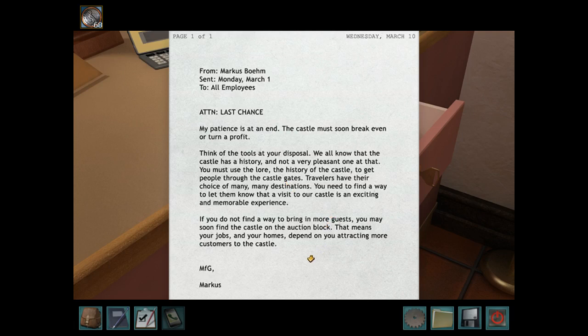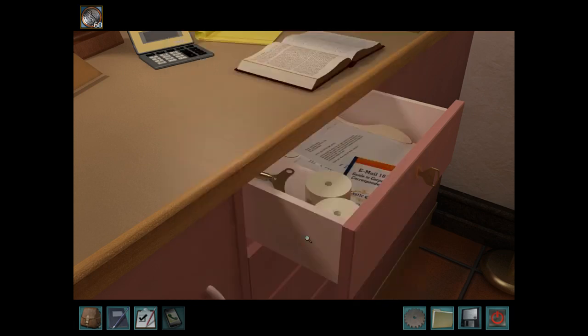We all know that the castle has a history and not a very pleasant one at that. You must use the lore, the history of the castle to get people through the castle gates. Travelers have their choice of many, many destinations. You need to find a way to let them know that a visit to our castle is an exciting and memorable experience. If you do not find a way to bring in more guests, you may soon find the castle on the auction block. That means your jobs and your homes depend on you attracting more customers to the castle.